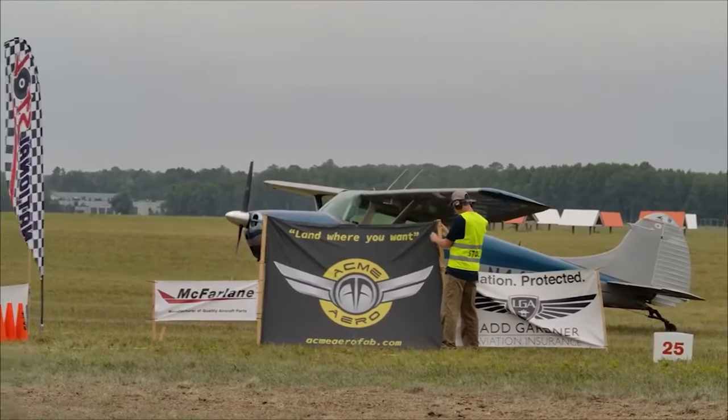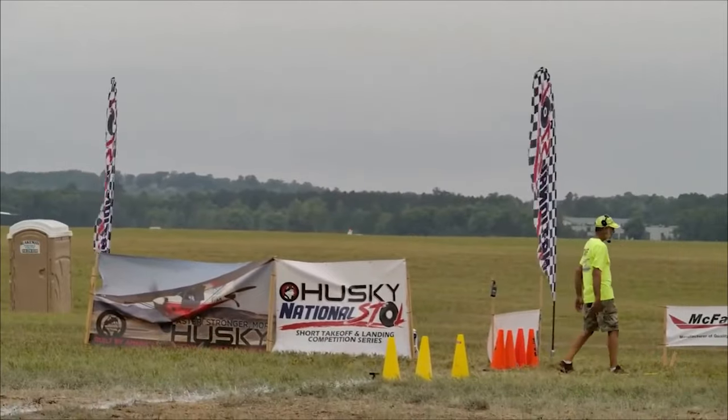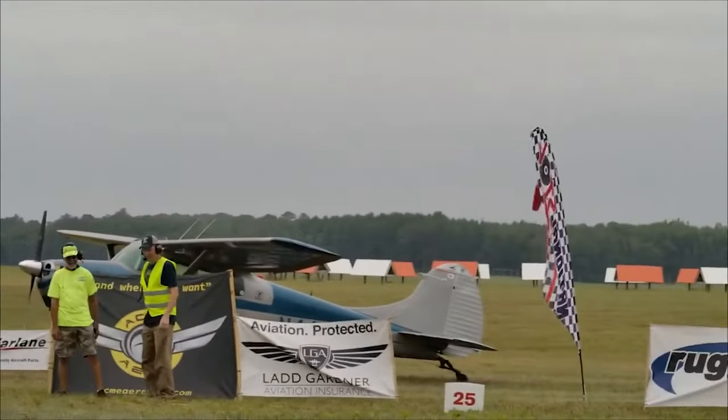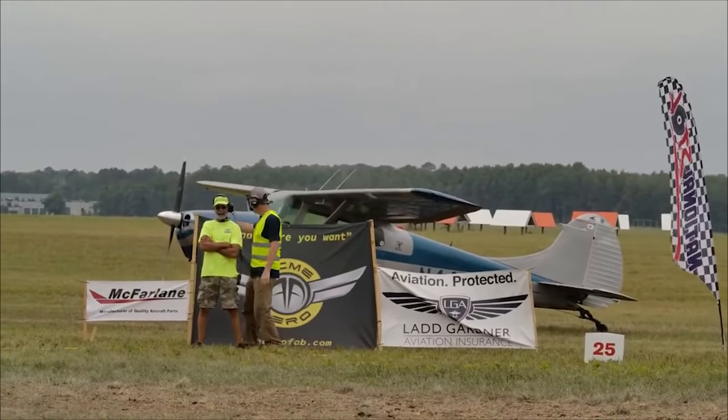We see it in guys landing short. So let's talk about the rules of how National STOL works. Bottom line, we want to see who can take off and land in the shortest combined distance on the same pass. Each competitor gets 3 different passes to try to score their very best.